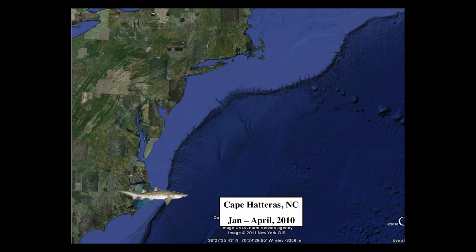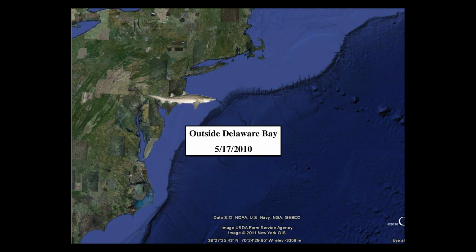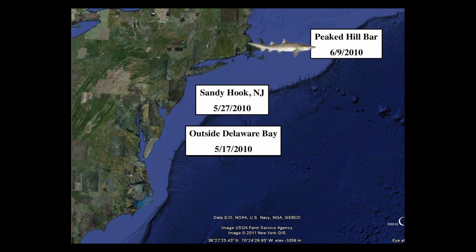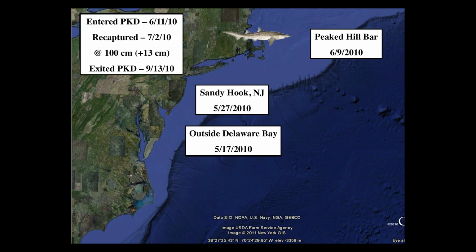So after the winter, it turned around, swam back up the coast, was detected off Delaware Bay, and it went off Sandy Hook, New Jersey in May, off the eastern side of Cape Cod Bay in early June, before coming back to PKD Bay in the year after tagging on June 11, 2010. Somewhat remarkably, I recaptured that shark on July 2nd and measured it at 100 centimeters, which was a 13 centimeter growth since the previous year.